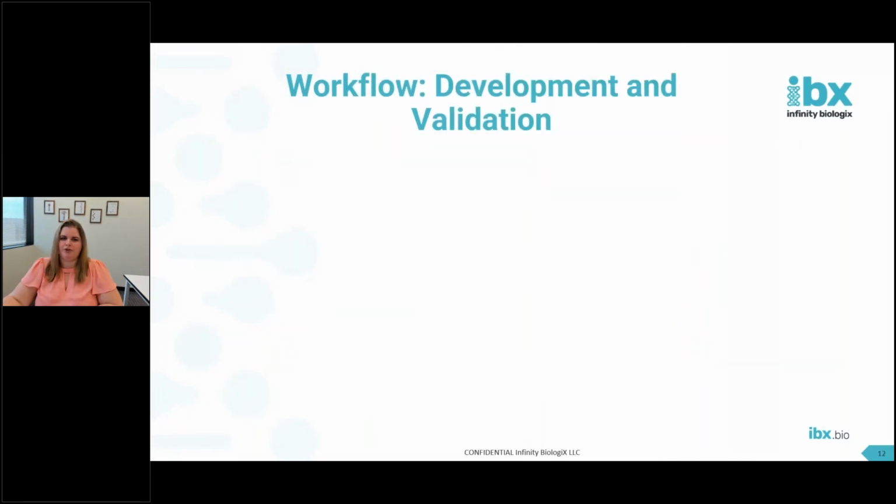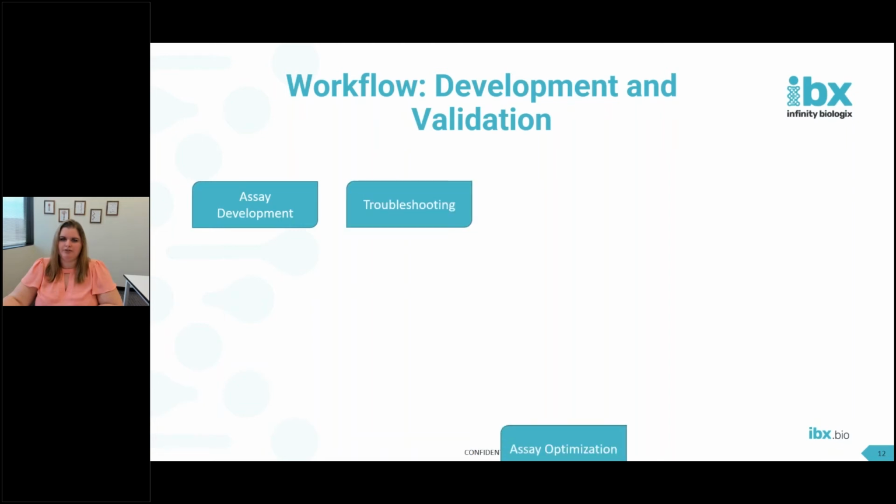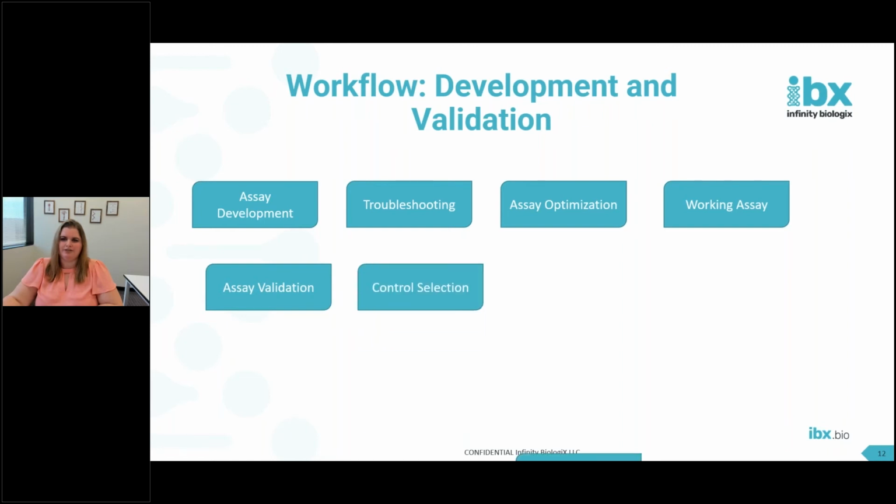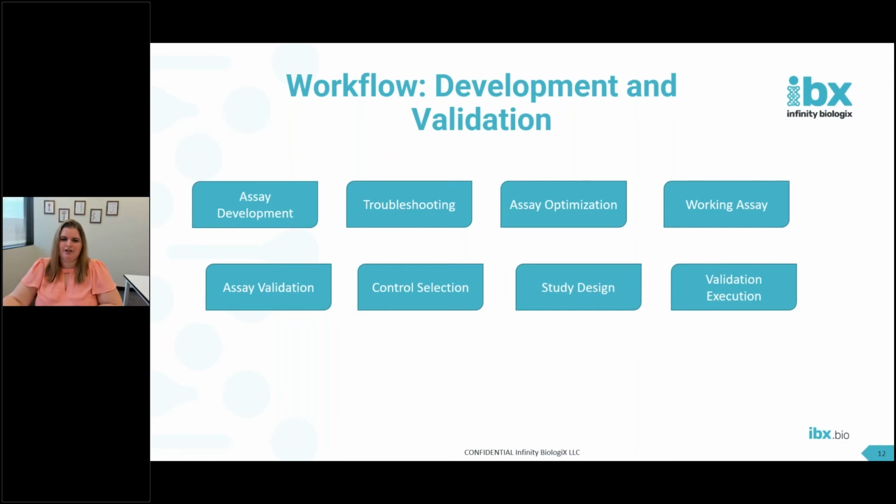So now I want to go over your workflow for development and validation. Your first step is assay development, followed by troubleshooting, assay optimization, getting your working assay, assay validation, control selection, study design, and then validation execution.